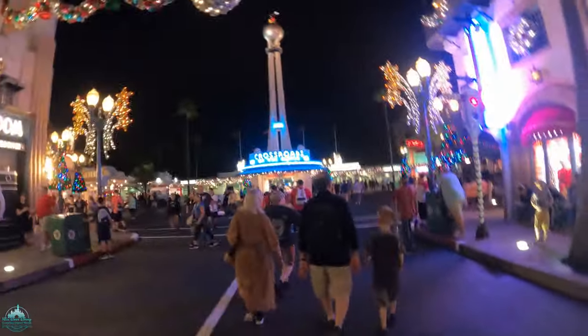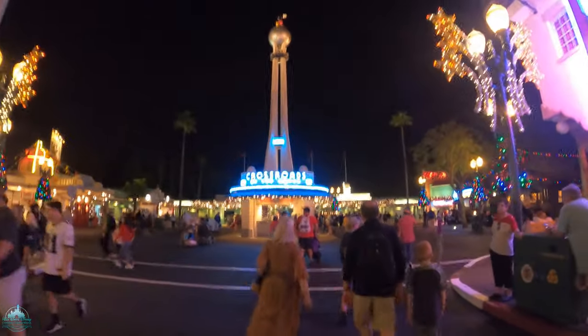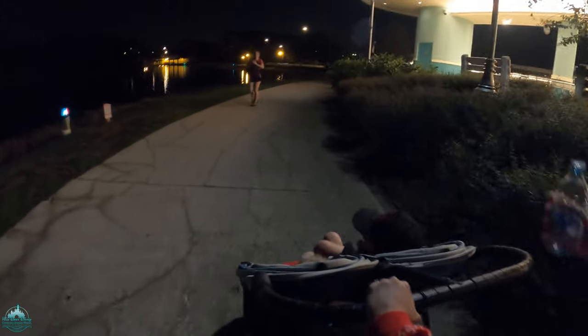I think we're going to go back to the boardwalk for a little bit and hang out in our room and have a slumber because tomorrow we've got an early day. So let's head on back. This is one of my favorite things about staying at the Beach Club or the Boardwalk, or I guess the Yacht and the Swan and Dolphin if you stayed there. At the end of the night, after you ate all that junk all day, you can take a nice 20-minute walk back to your resort.